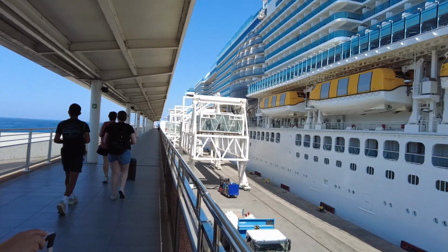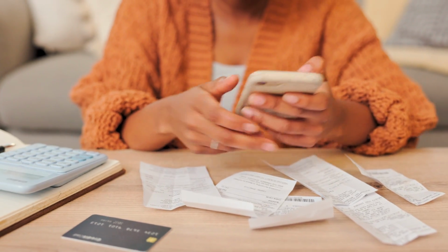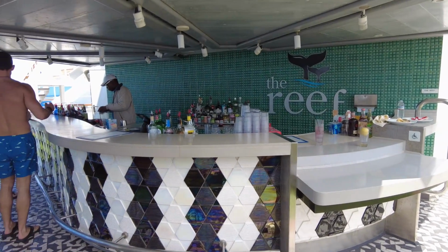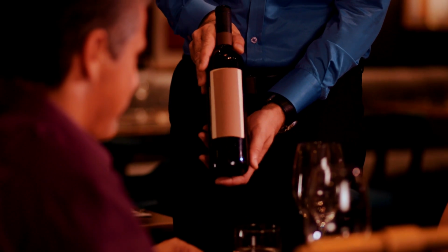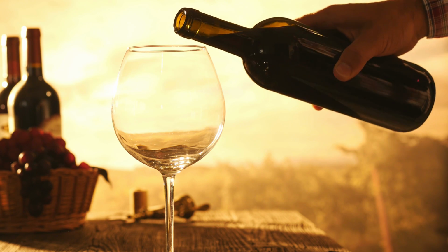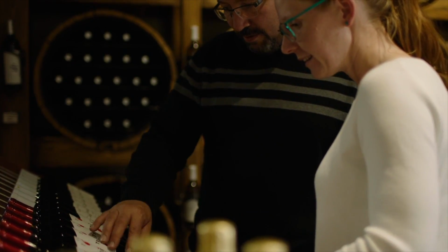Okay, let's get started. I've looked at a lot of these packages for both my clients and for personal travel. The value really is in the eye of the beholder, and you really need to have a good, honest idea of what you spend and consume on board to make sure it's worth it. Because the cruise lines are smart, they are pricing the packages based on what they know their passengers consume. When averaged out, they're not going to lose money. They know their demographics. This is an exercise purely in math and honesty about the way you cruise.